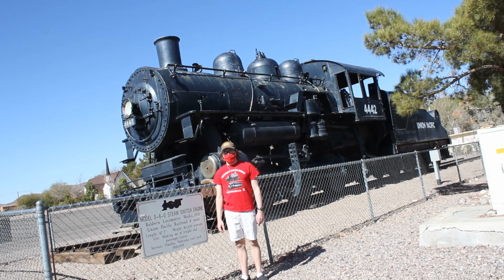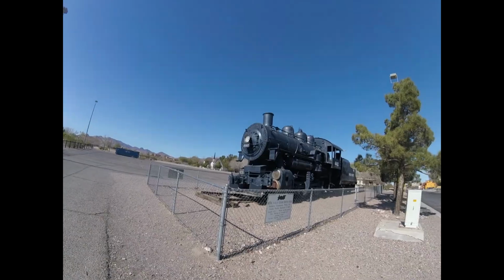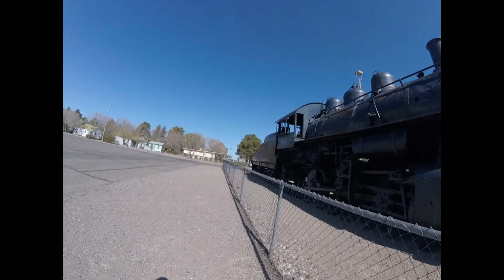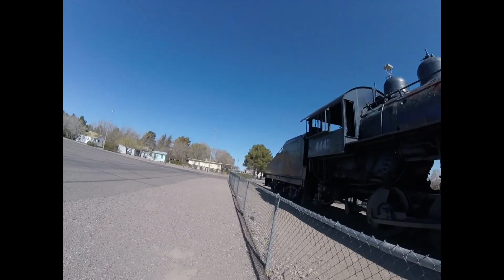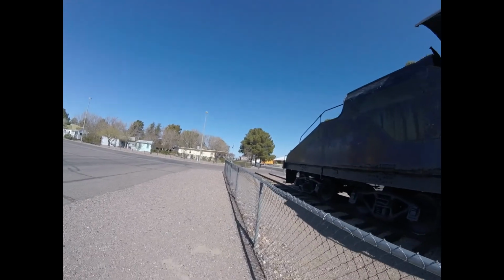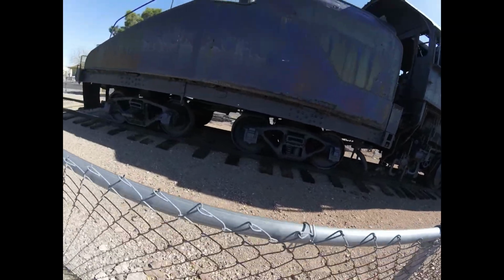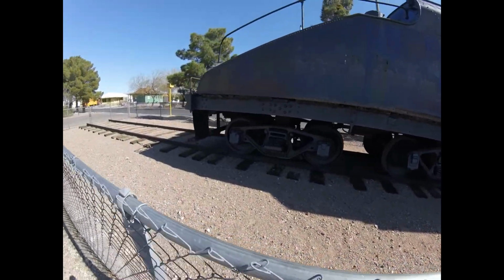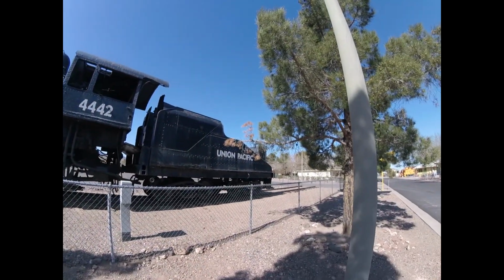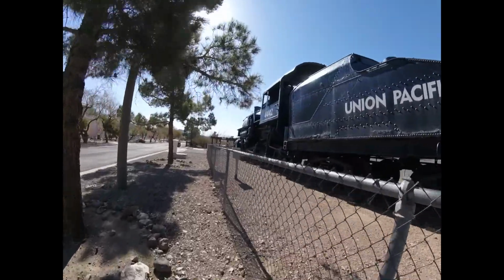What you see right behind me is Union Pacific 4442. Union Pacific 4442 was built by Baldwin in Philadelphia, Pennsylvania in 1918 and is the 482-76 steam locomotive built by that factory. It is an 0-6-0 wheeler type steam locomotive and is a 4421 class steam locomotive. Union Pacific 4442 was once used as a switch engine in the yards of the Union Pacific Railroad and was built to burn coal.